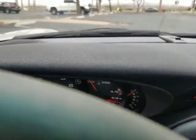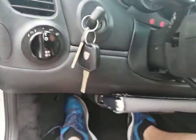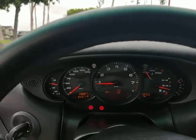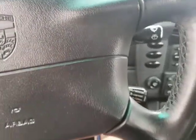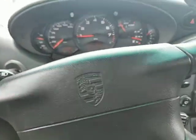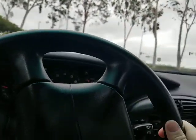I think the person who had this car definitely kept it up, didn't abuse it, kept it in good shape, made sure everything was in good working order. You can see the steering wheel is nice and clean. I've seen cars with a lot less miles and much rougher shape. So this car was definitely cared for. And like I said, I believe it was garaged. Got no warning lights on the dash.